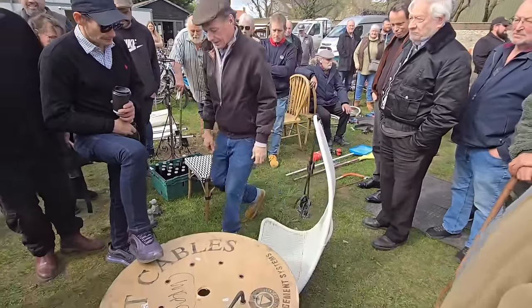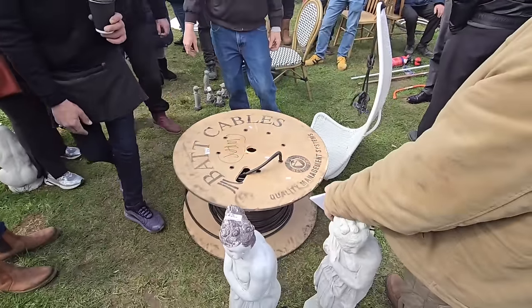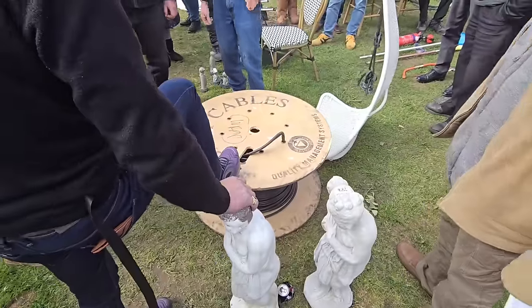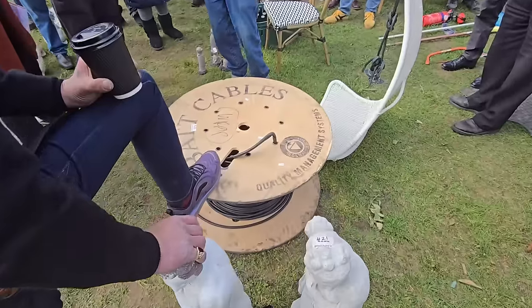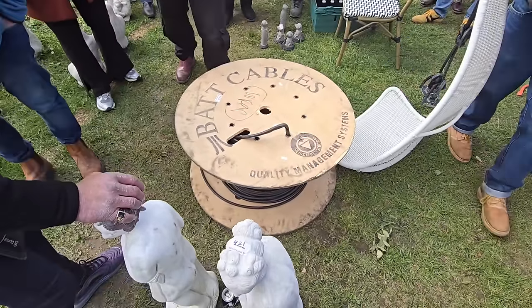At 419, we've got a reel of armoured cable, 3-core. We're starting high on this one, fellas, at £75 on this reel. £75 anywhere for it. Moving on. That's a good lot for your money there. Leave it by till next time as well.